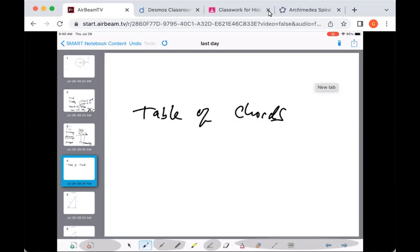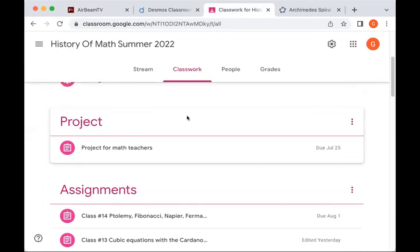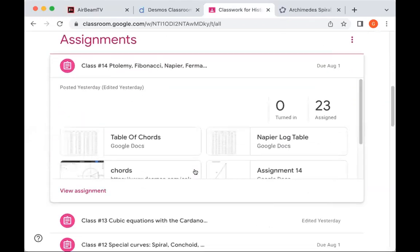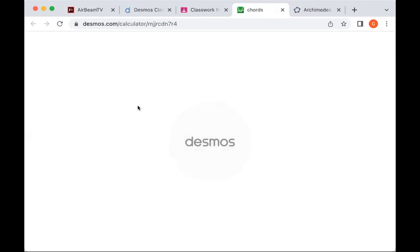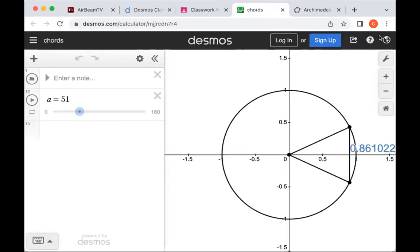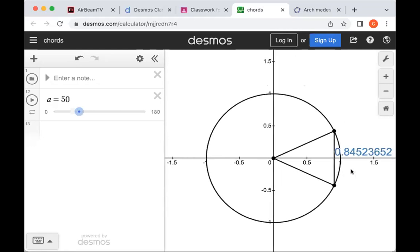Now, what's meant by the table of chords? I actually have over here, I'm working with only one window today, a nice applet that says chords. What's meant by a chord in the table of chords is, see, I take the slider. If I make it 50, this angle, there's an isosceles triangle here on a unit circle with a 50-degree angle. Depending on what the angle is, these two sides are length 1, but the length of the base in this case is 0.8452.